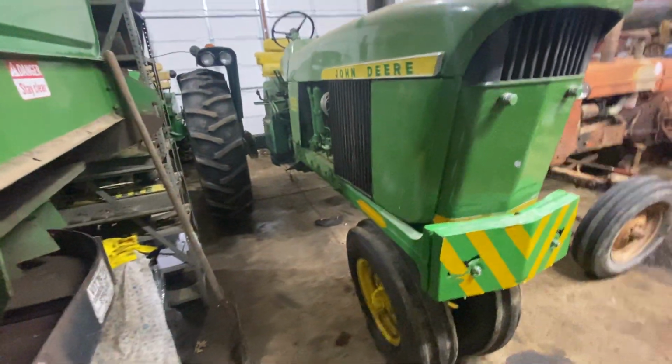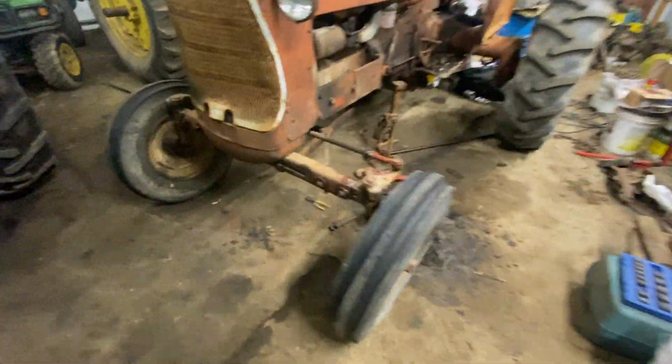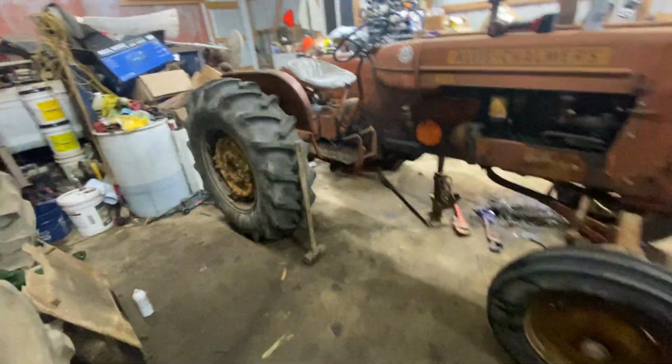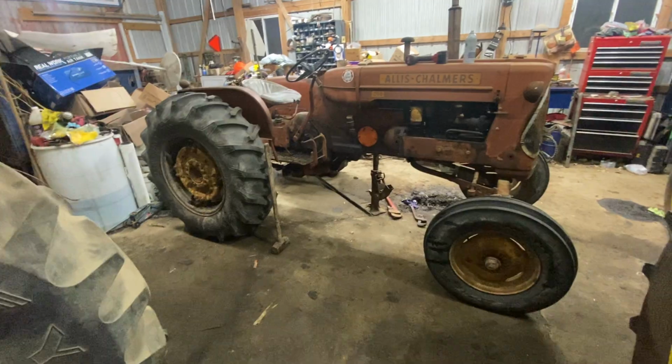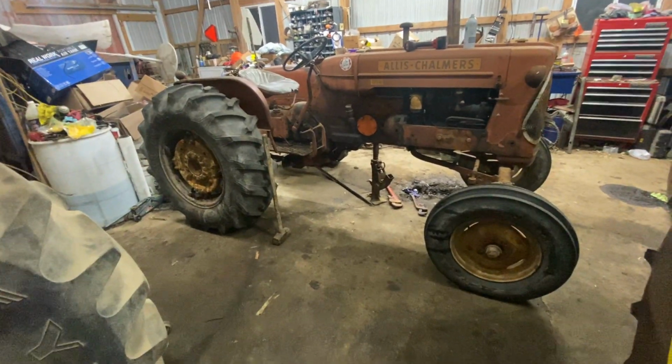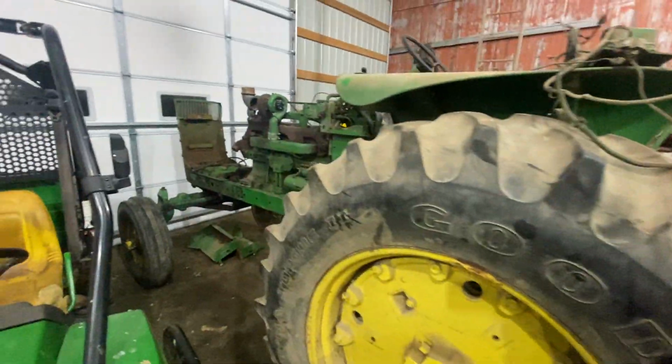So that's it. There's 8 minutes of your time. We got the front end of the D14 narrowed up. That's gonna be so much nicer. Got the one back wheel narrowed up, but I need to change the wheel on the rim on the other side, which I got a rim with it, and it's got calcium in it, so I need to get it drained out before we do the other side. And then the 4020 relocated to over here, and that's about it.